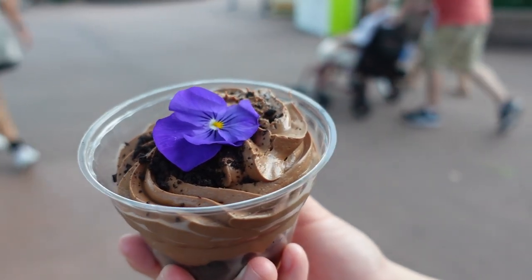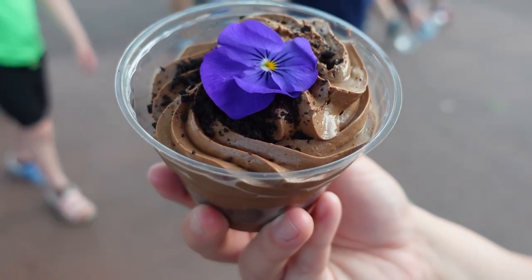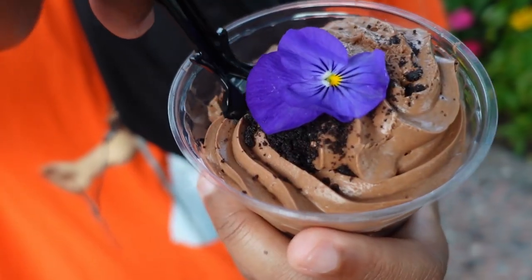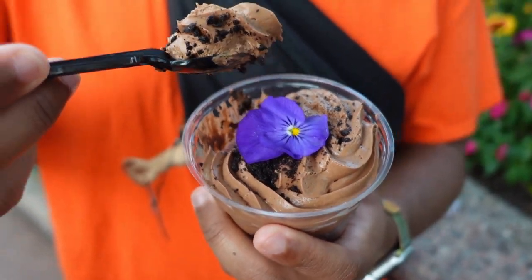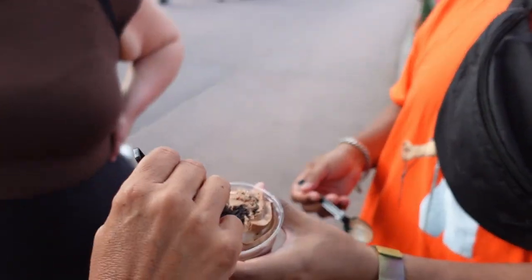All right, so today we're trying the cookies and cream chocolate mousse. It's $5.50, looks really good. And let's see, looks like dirt and worms for those of you who have made dirt and worms in school, but just without the worms. It's good. That's good. It tastes like, you know, got a little bit of cake in there. It's honestly just like chocolate pudding almost, but it is mousse. I mean, taste it. It's good. It definitely didn't go wrong.